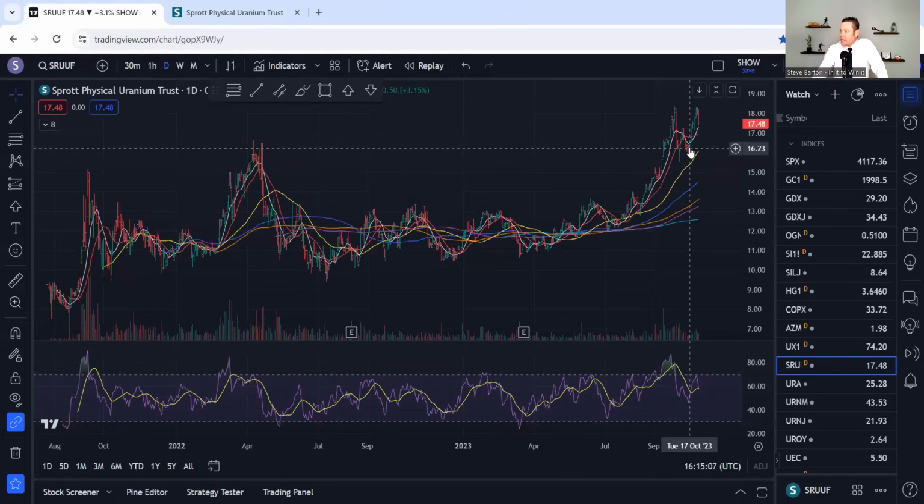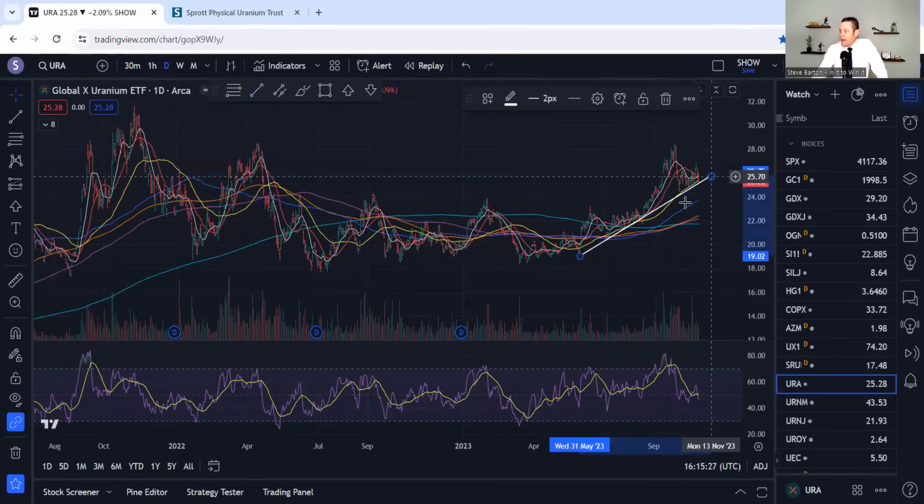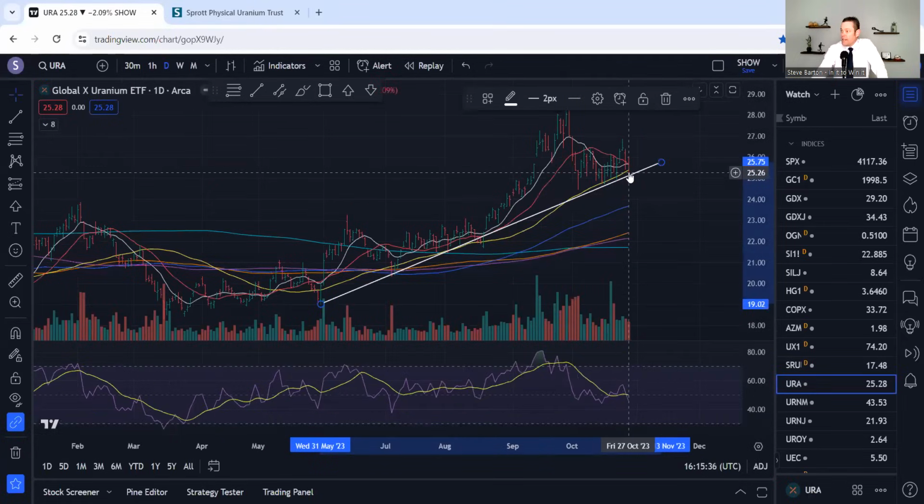All right, the easy beta play for leveraging uranium is URA. Now, this is not a pure play on uranium. Last I checked, only about 70% of the companies are in uranium and the rest are in something else. But it's an interesting, compelling entry point right here. We're going to draw a little trend line on URA. This started back in May of 2023, and that trend line has been extremely accurate. We're pretty much hitting on that now. Again, I'm not recommending URA.